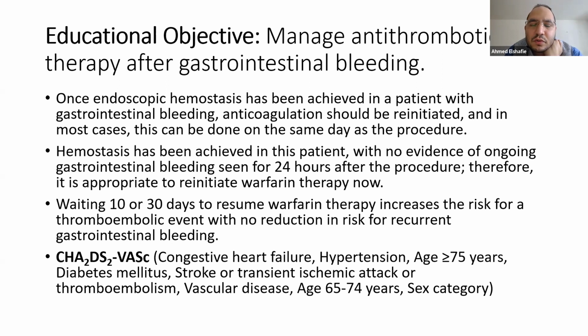Yeah, there's also part of this question: they already controlled the bleeding, so hemostasis has been achieved, and the problem is solved with the source of bleeding being controlled. DOACs have a lower risk of major bleeding compared to warfarin in general. The most important thing is intracerebral bleeding. That's the major one the DOACs have shown to reduce, but in general, all major bleeding is less with DOACs compared to warfarin.